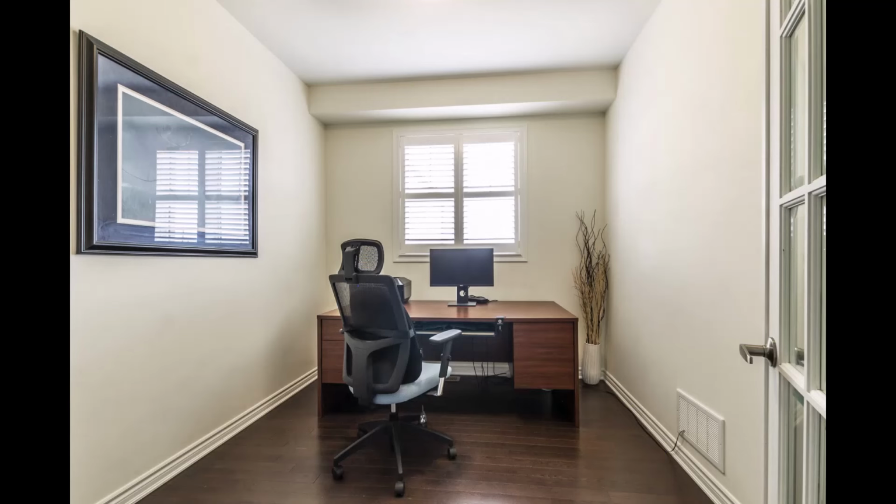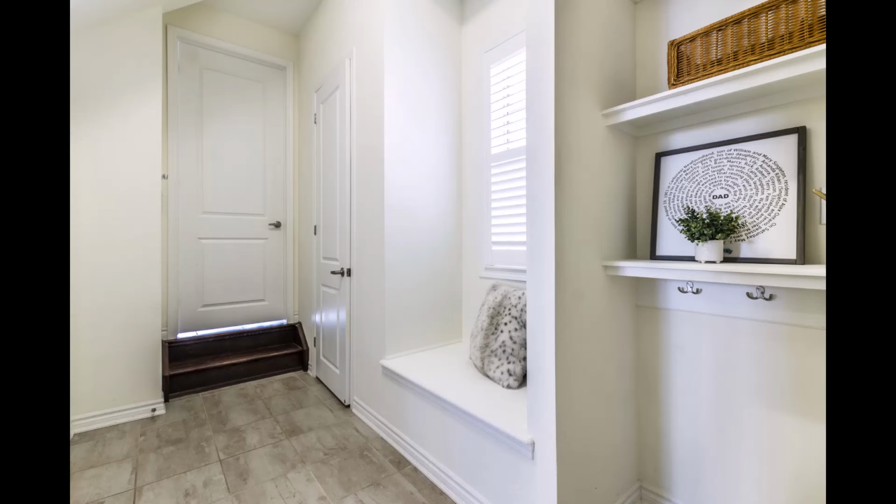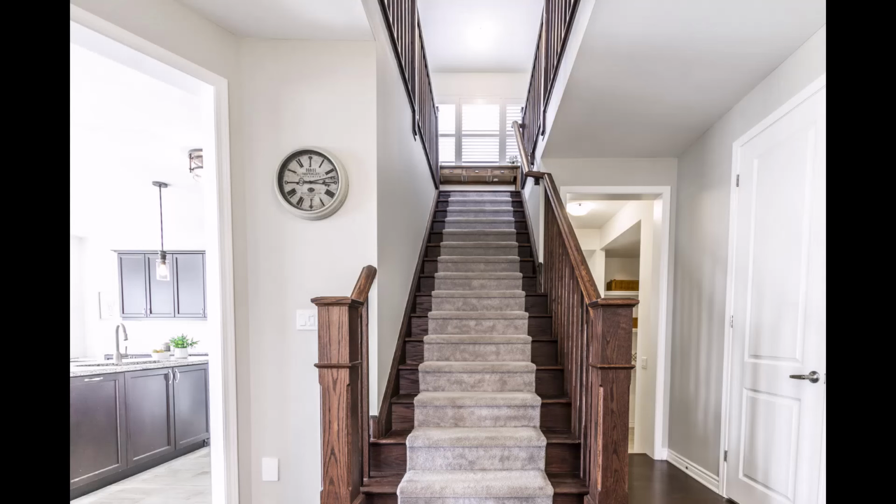A bright main floor office with French beveled glass doors, 2-piece bathroom and practical mudroom leading to the double car garage round out the main floor. A hardwood staircase leads you to the second floor loft.